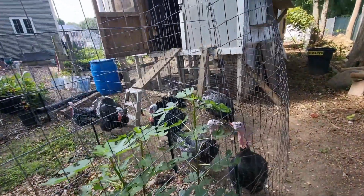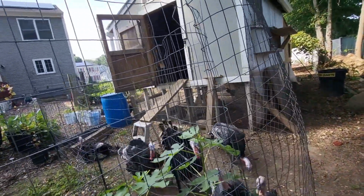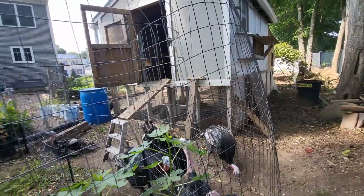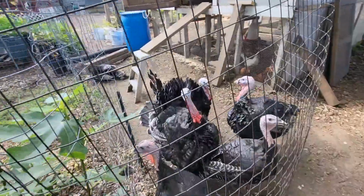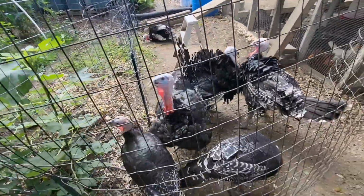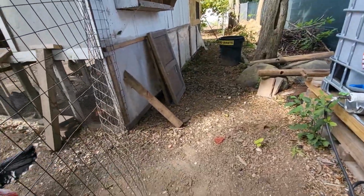But for now they'll hang out right here while I'm inside. I'm in the house doing some housework, and then once I come out where I can keep my eyes on them, I will allow them to go freely into that area back here.